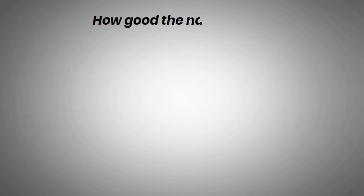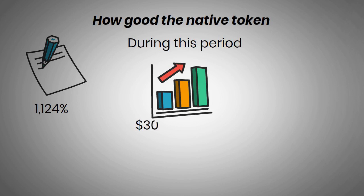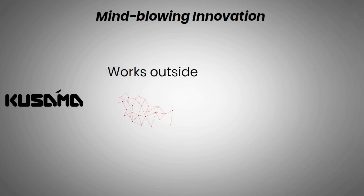In terms of how good the native token of the platform is, it is noteworthy that it has recorded a rise of 1,124% from August 2020 to September 2021. During this period, the token went from $30 to a massive price of $386. Although its price has seen a further decline, the token is still trading up in the market. Kusama looks like an inevitable platform in the decentralized finance sector, but it was also built to satisfy the Web3 community. This is down to developers' need for the platform to test their products before the official launch. Another mind-blowing innovation is that Kusama works outside Polkadot but supports the network.